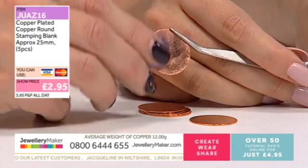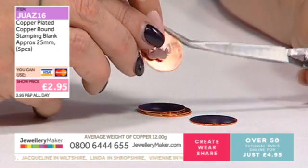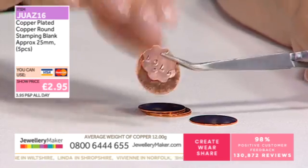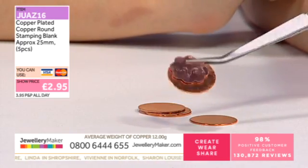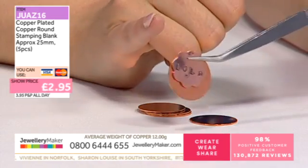It'd be nice if you put the two together. That's a nice idea. Let me hold them both, one as a backing, and maybe a gemstone or some seed beads at the front. That's a very popular look, isn't it? Sort of like layering them up.